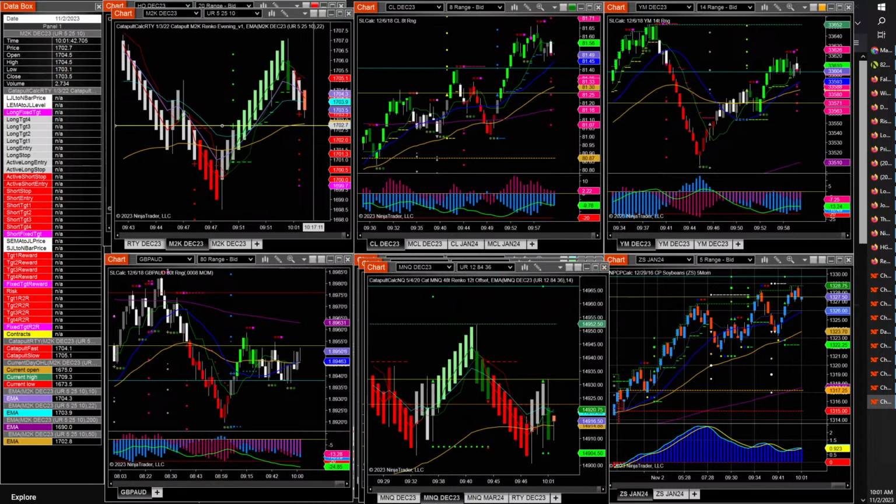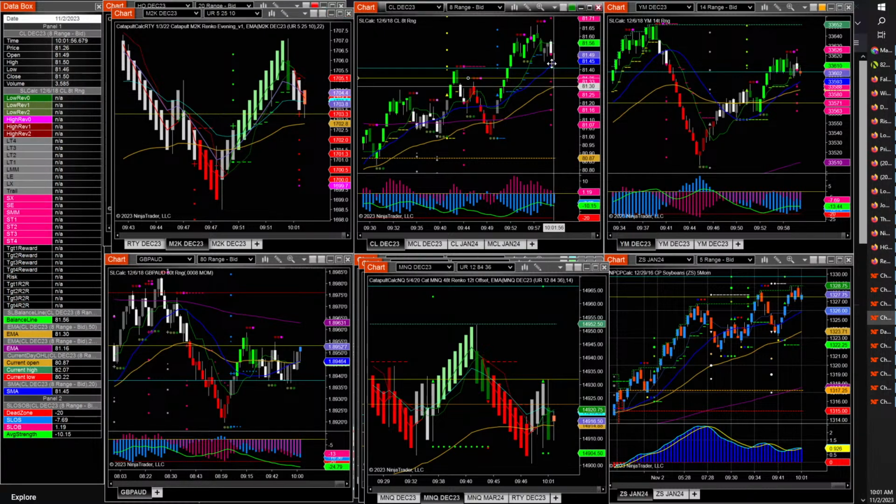Micro NQ stopping out, transitioning to a short, 03, short from 033. Plenty of time to get in that short on crude. $81.48.